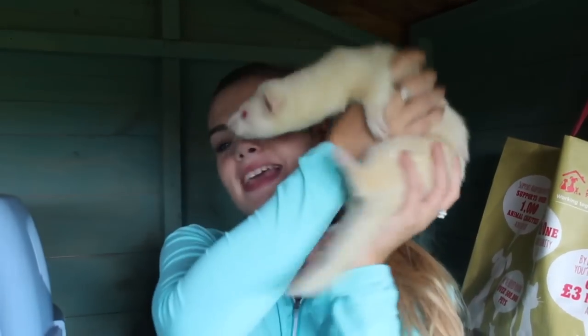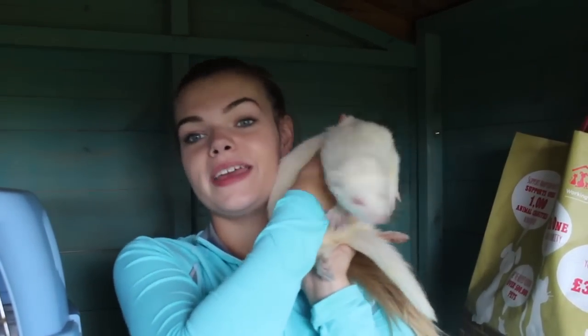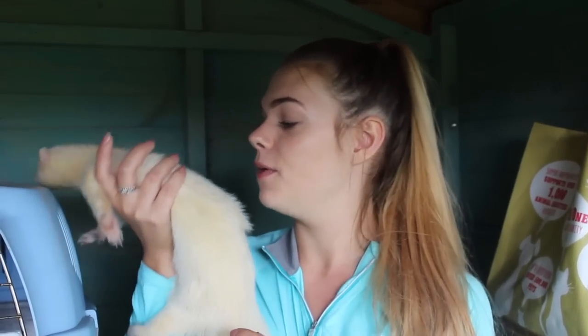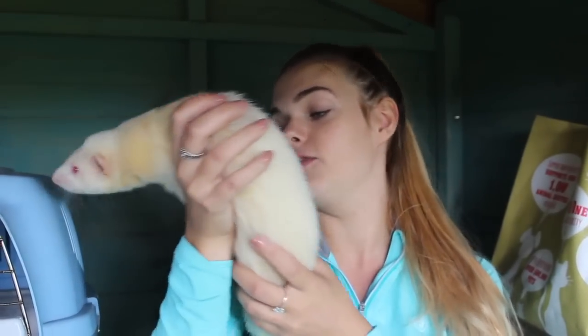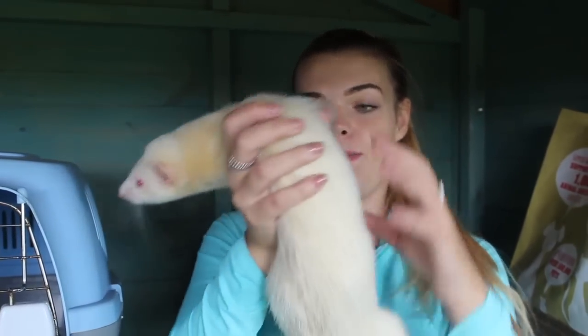So this is Kit. He is a very big boy. He is obviously big because he's male, but he's quite a large boy. He's an albino, so his mum's a sable, I forgot to mention. Kit is probably my favourite, aren't you? He's so laid back and so sort of just cuddly. He's a really, really lovely boy. We reckon he's about a year and a bit.